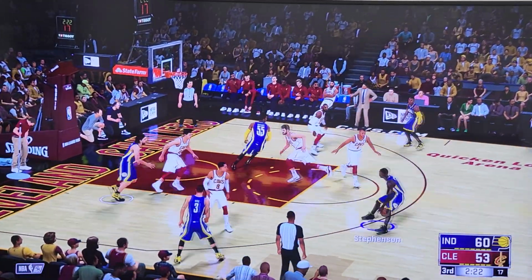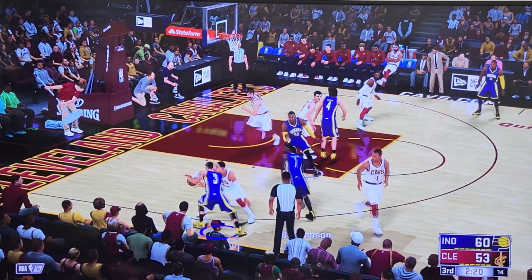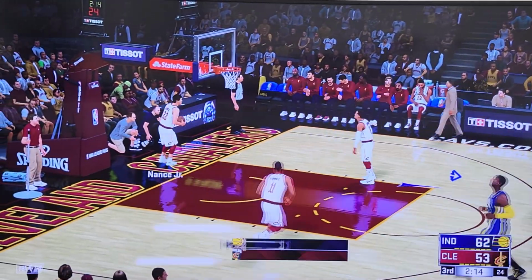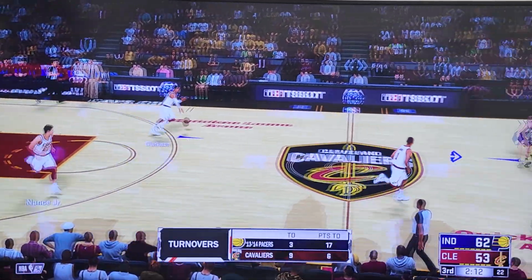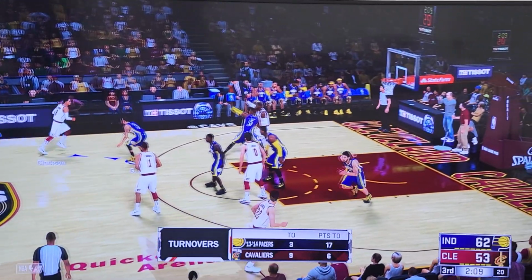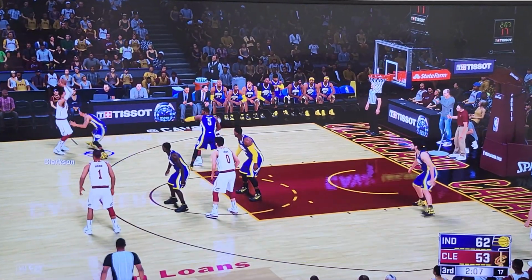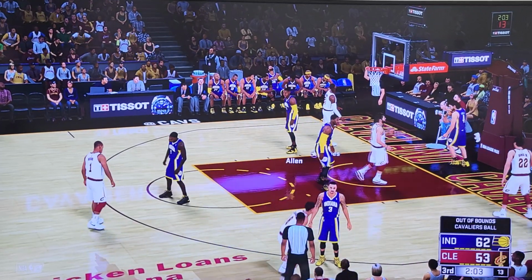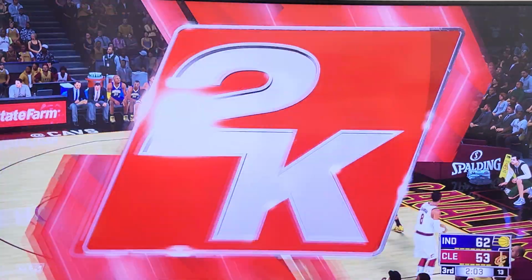Stevenson against Hood. And Stevenson kicks to Hill. Basket number 8 for him on 13 tries. That's 62% so far. So far, he's a can't-miss player. Superb scorer who plays to his strength. That's going to be out of bounds. The Cavaliers will retain possession.